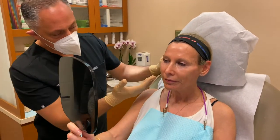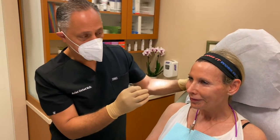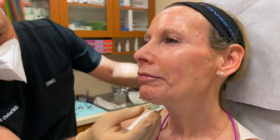And yet you can barely make out the entry points of this. So good. Oh my God, I actually see a difference in your neck, mental, right? Yeah, below your chin, because you had this little heaviness here, and yet this is better, and we're going to see that get better.